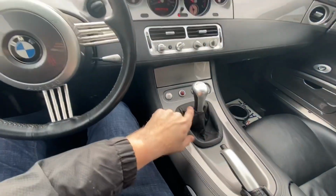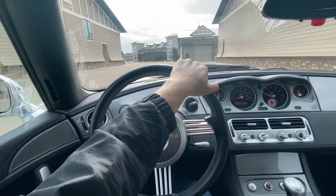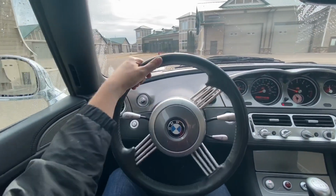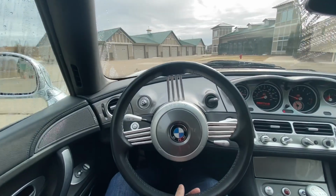I really don't like this shift knob. I might have to change that out. Keep the original, of course, but that shifter needs some work.